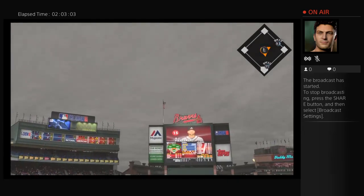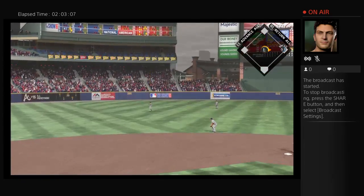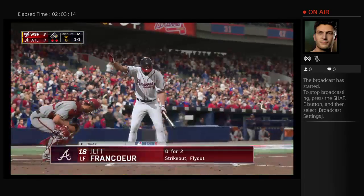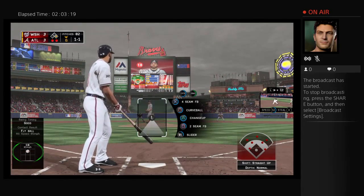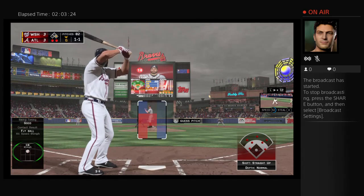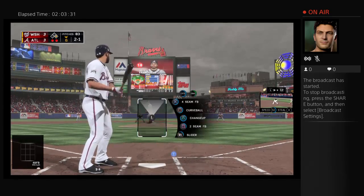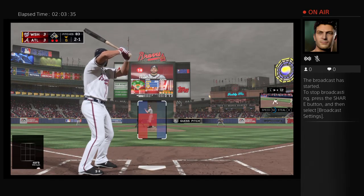This is skied into short left center. And Worth will settle under this one and take it for the second out. Jeff Francoeur will stand in now. He flew out in his first time around and then was a strikeout victim last time. 1-1, here it comes. Fastball misses in the dirt as he tried to get him to chase the low one. Yeah, he's still sticking with that fastball, but you start to get the sense that it's flattening out just a little bit. That could be a warning sign.